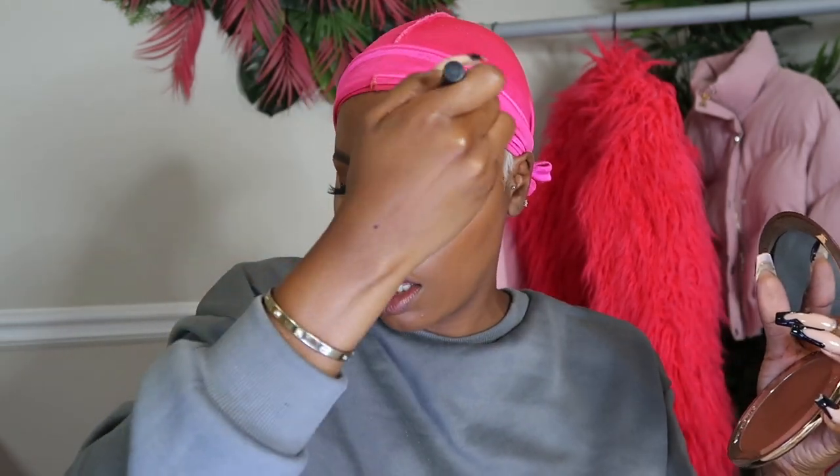Let me tell you something. When Charlotte made this airbrush bronzer, yeah, in her biggest bag, this airbrush bronzer is so good. It really makes me want her brightening powder, because whoever's doing her powder formulas, they're on it. And it's so big and you get so much product and it's so pigmented. It's actually infuriating.